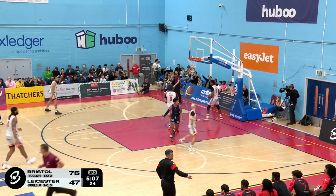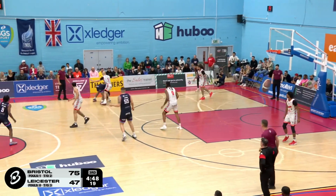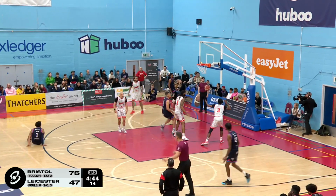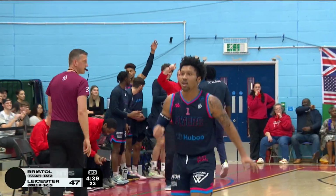Green, long 2. They get a good shot on one end, and Leicester come down, take a rush 3 on the other and miss it, and it gives a chance for Bristol to come out again. What a save of the pass that is, and Ollison just throws it up there. Lucas slipping and sliding on the floor.